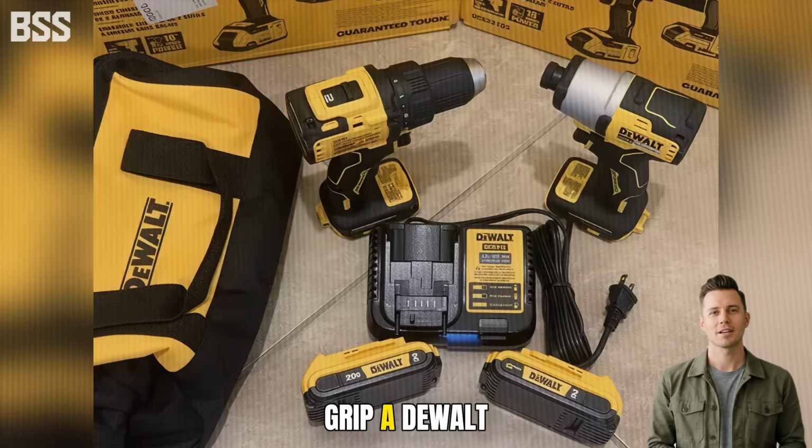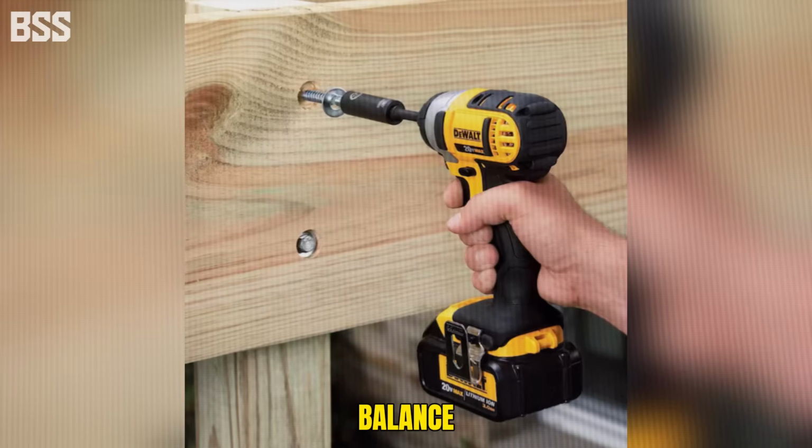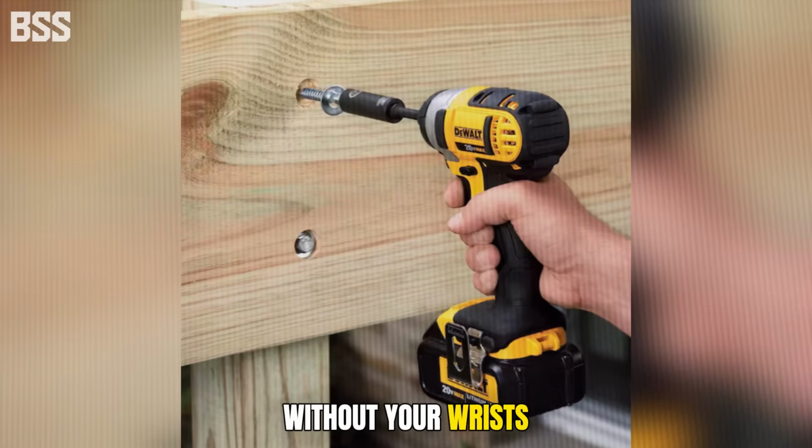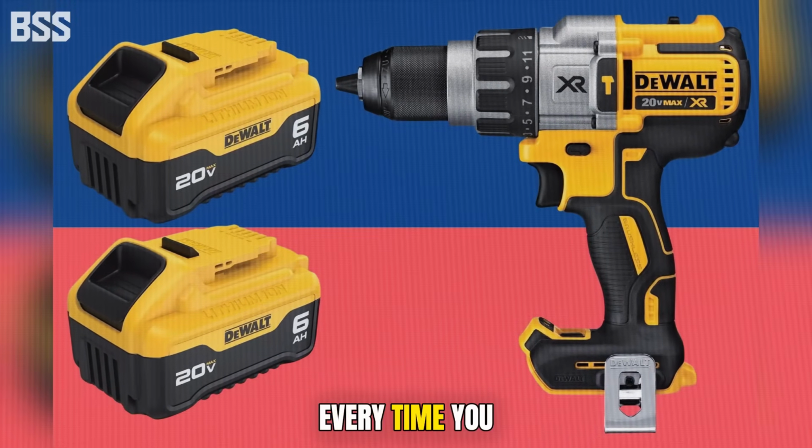The second you grip a DeWalt, you'll feel the difference in that solid rubber overmold and perfect balance. You can work for an hour without your wrist screaming at you. It delivers a highly impressive sense of power every time you pull the trigger.